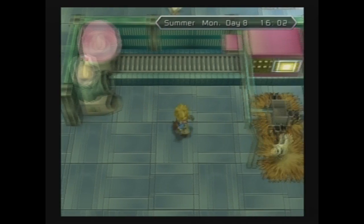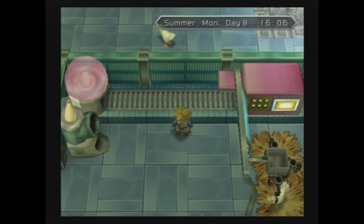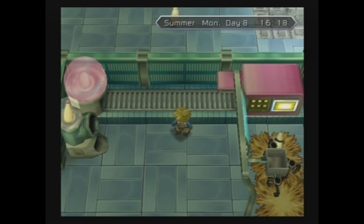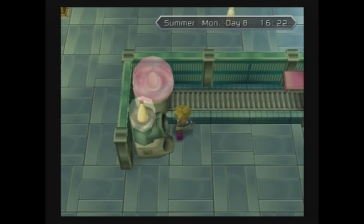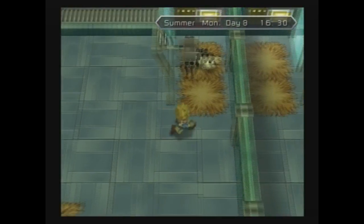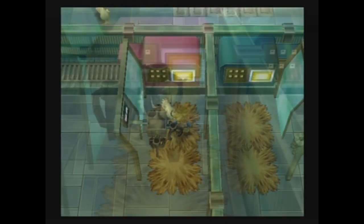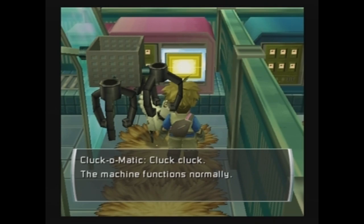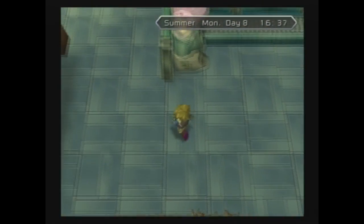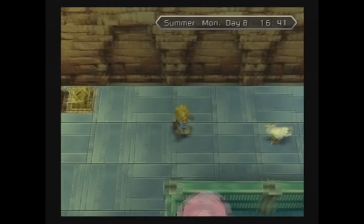Now, when I bought the chicken, it said that I can have up to 5 at a time, so you can buy as many as you want, up to 5 as you'd like, and I would assume that each chicken's egg would just be on the conveyor belt as you got more and more chickens. And then this chicken here, of course, is the Clucko-Matic. We've started our animal production.